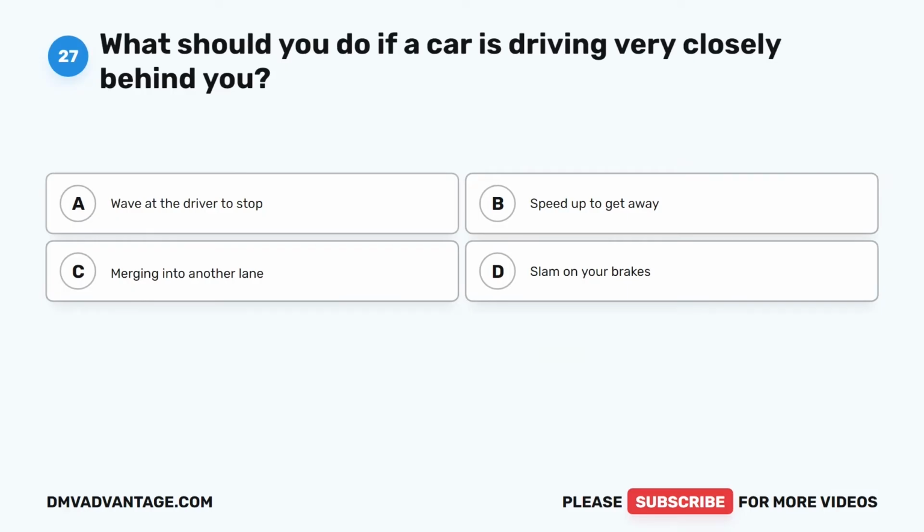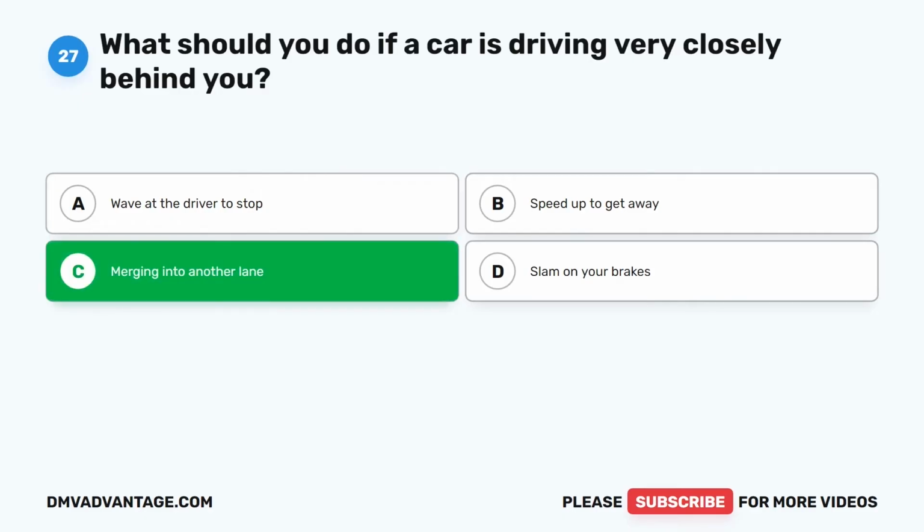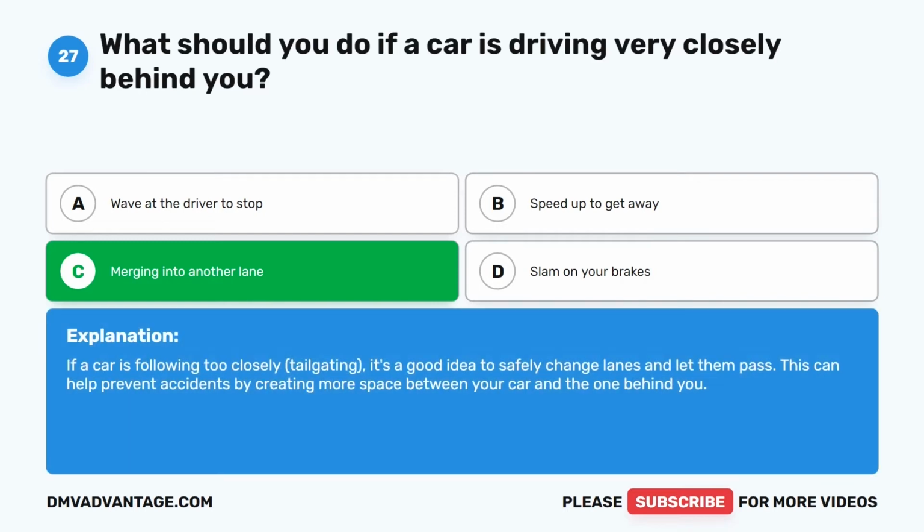Question 27. What should you do if a car is driving very closely behind you? A. Wave at the driver to stop. B. Speed up to get away. C. Merging into another lane. D. Slam on your brakes. The correct answer is C. Merging into another lane. If a car is following too closely, tailgating, it's a good idea to safely change lanes and let them pass. This can help prevent accidents by creating more space between your car and the one behind you.